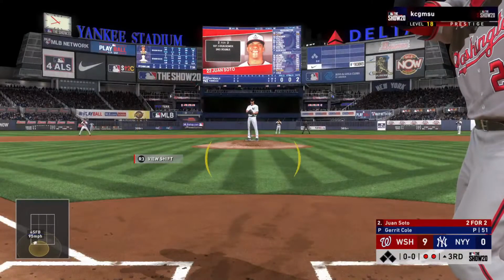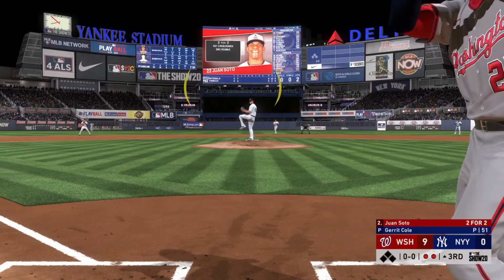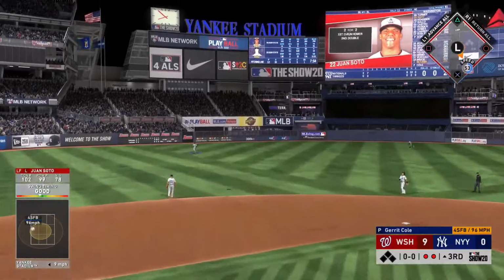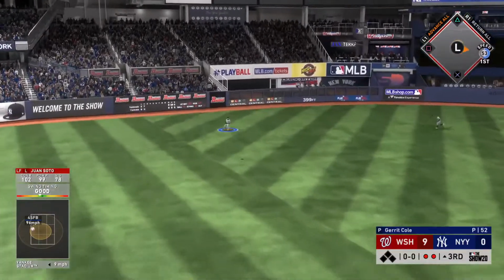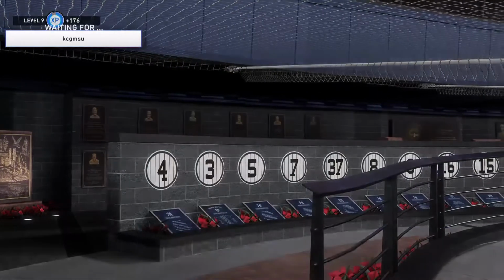Digging in and looking for more, Juan Soto. He launched one over the wall back in the opening frame. This is hit high in the air out toward left center. Left fielder is on the move. He gets there to make the catch, and that ends the inning.